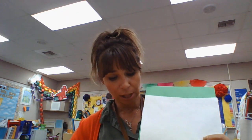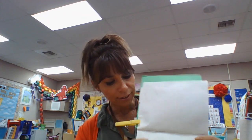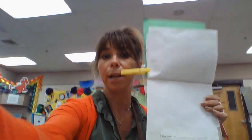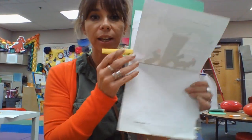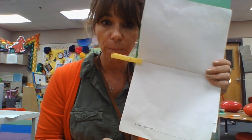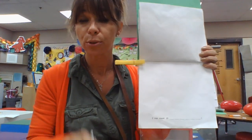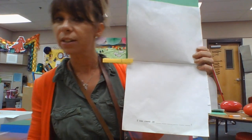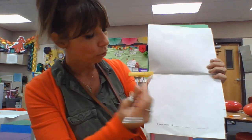Well, the first thing I need to make sure that I do is clip this to my clipboard, okay? Again, this is the clipboard that would be at your table. When we are working on jobs that are like books, we are working at the tall circle table, okay? So this is what would be waiting here. We will be working on a different job and a different book once we're back in the classroom.